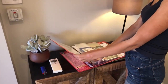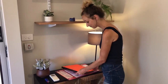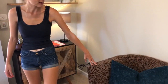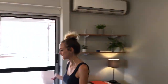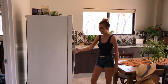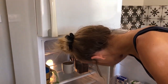A manual with a bunch of tourist stuff. These are pretty common in Airbnbs. Oh, a map. Storage space. A nice little couch. They have these cool art pieces. I don't know how interesting this is gonna be. Dining table. Full-sized fridge. We already put some of our stuff in here, but they left us some coffee and cold water, which is really nice.